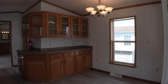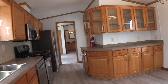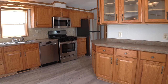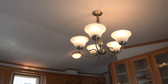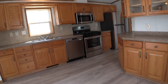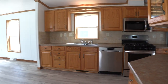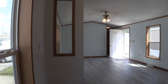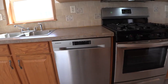So here you have a chandelier above the table area. Here you have so much counter space, beautiful flooring, great contrast to the cabinets, and it picks up the colors in the countertop and the backsplash, that's gray steel color. This is a huge kitchen.